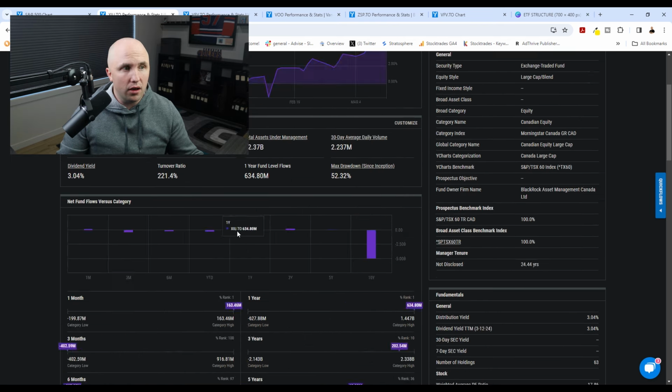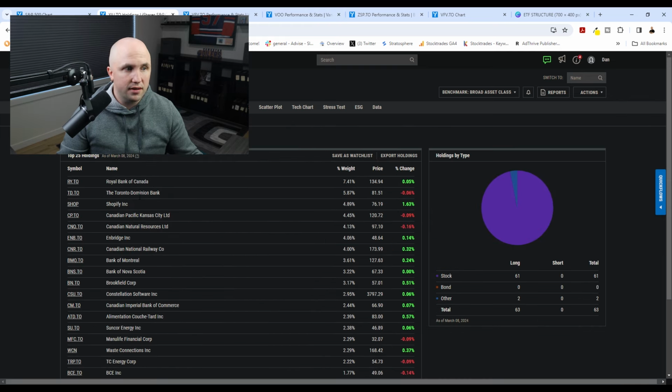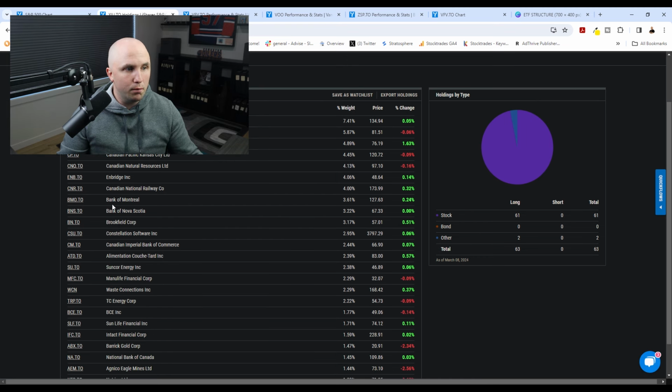It's because a ton of these stocks are cyclical. A ton of them are sensitive to interest rates. I mean, we have the banks up here, the railroads, the pipelines. You can see Brookfield, financial asset managers. This is a very interest rate sensitive index. That's not particularly the case in the S&P 500, and that is why they expect much more growth moving forward.